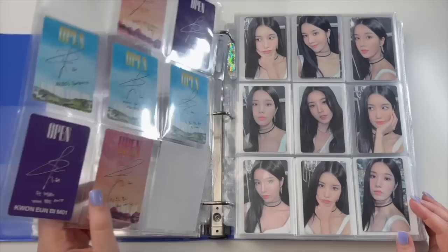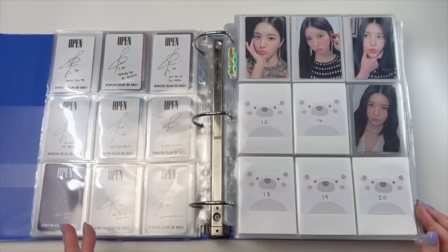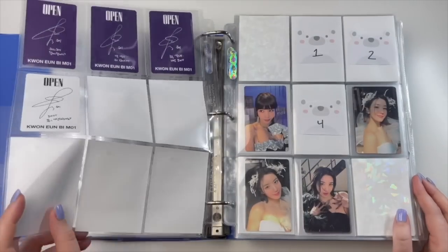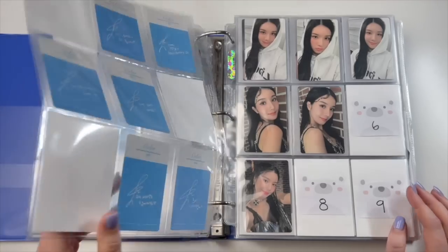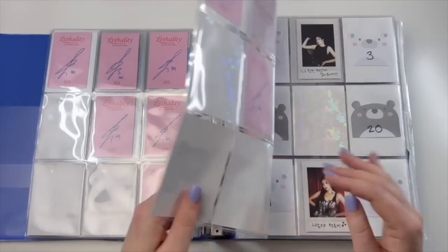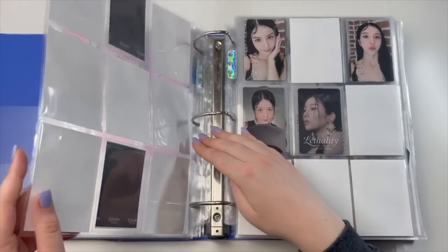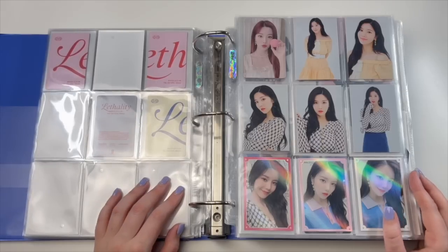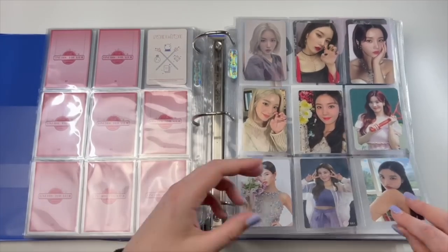And then it starts her solo stuff, and this is where I struggle because not a lot of people collect Eunbi's solo stuff, so it can be really hard to find cards, and also a lot of her cards look very, very similar. So yeah, trying my best, but definitely struggling. These are from Color, and then we get into Lethality. So I'm definitely making improvements, but it could be better. This is the Polka version. Really hoping to make some more progress on this really soon. And then these are just other random photo cards that I have acquired of Eunbi over the years.